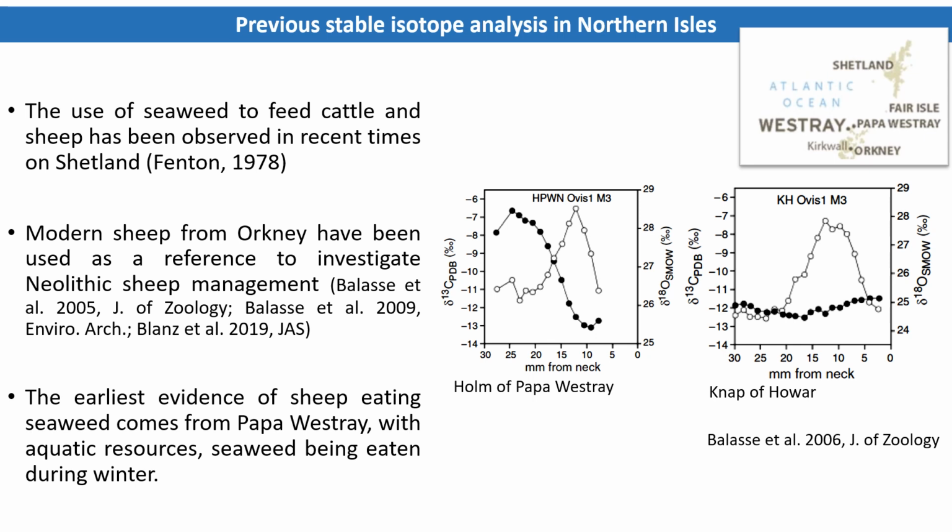And here you can see in the black dots, the higher values occurring when the white dots are low. So the white dots are oxygen, and then they're low. So this is representing winter, and the carbon is suggesting that this animal is eating a source of fodder that has a very high carbon value, in comparison to those sheep from Knap of Howar, who from the black dots you can see that there's little variation at all.